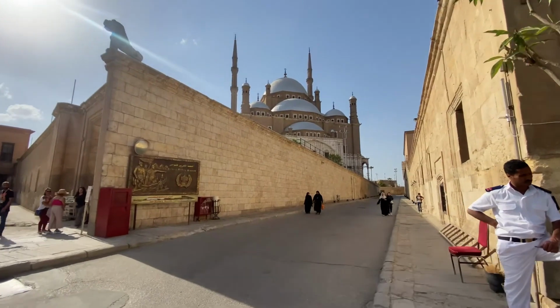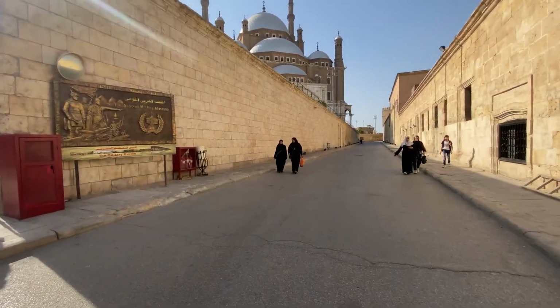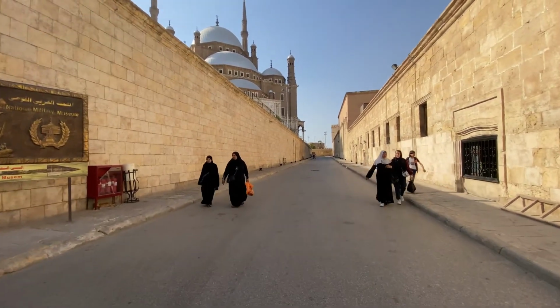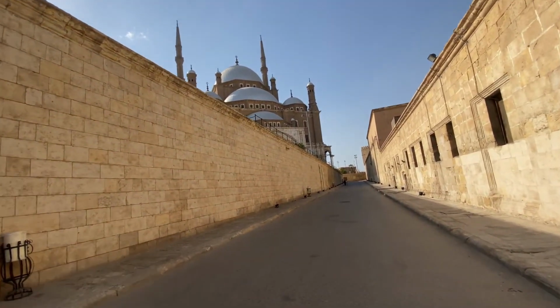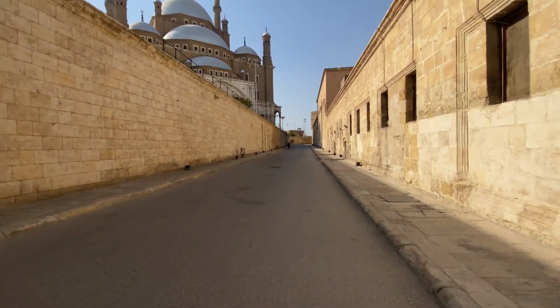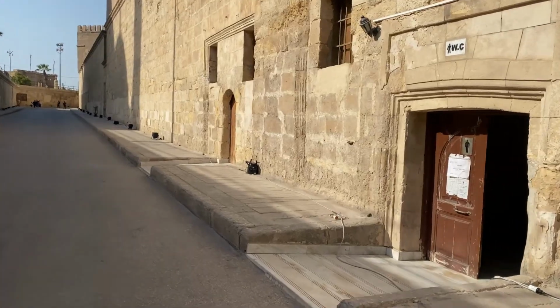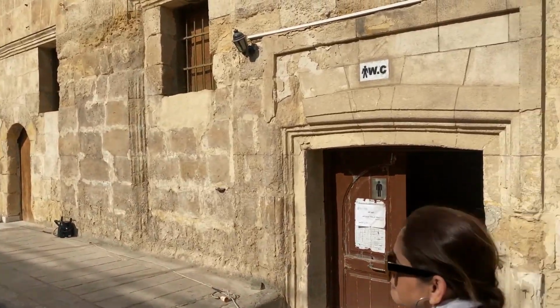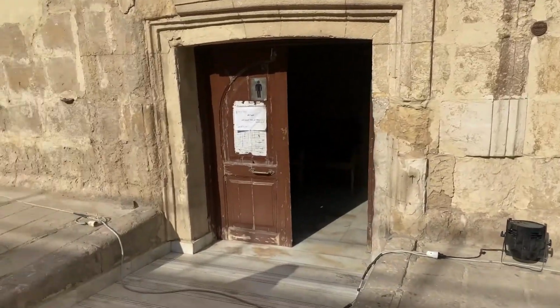Beautiful mosque over here, guys, called the Mosque of Sultan Hassan. It just looked like a Turkish style mosque. Restroom for men and women. I'm not sure if there's a charge for that.